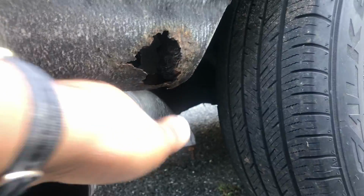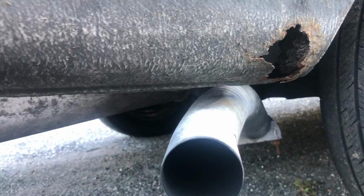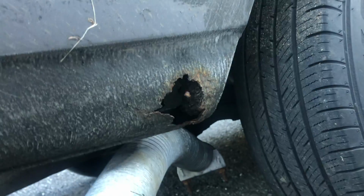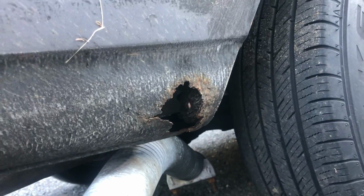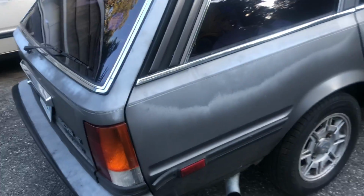So I've temporarily put this pipe here so that the fumes won't go in the cabin and they'll come out here. That is one of the only rust holes in the rockers right there. I think that might be the only one, but I am going to get that fixed. So, one of the two tailpipes. It does look kind of ridiculous.